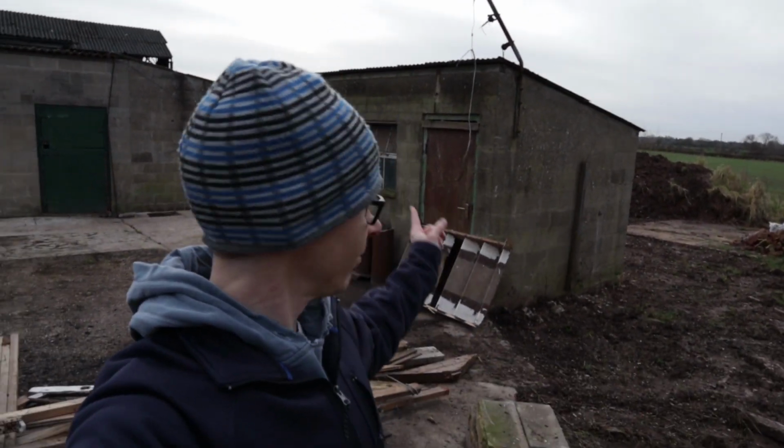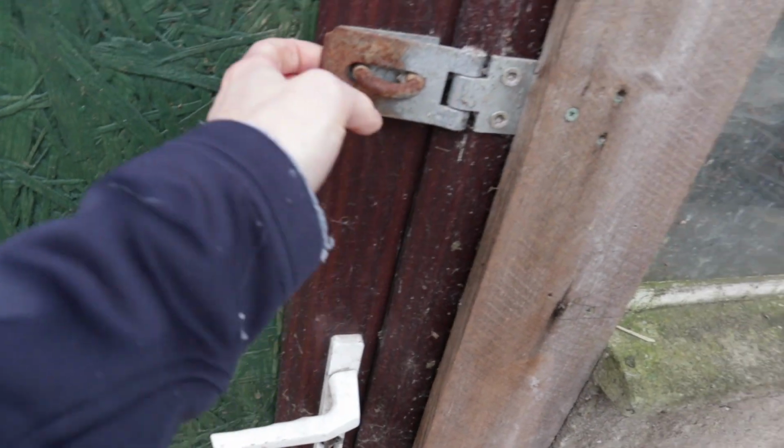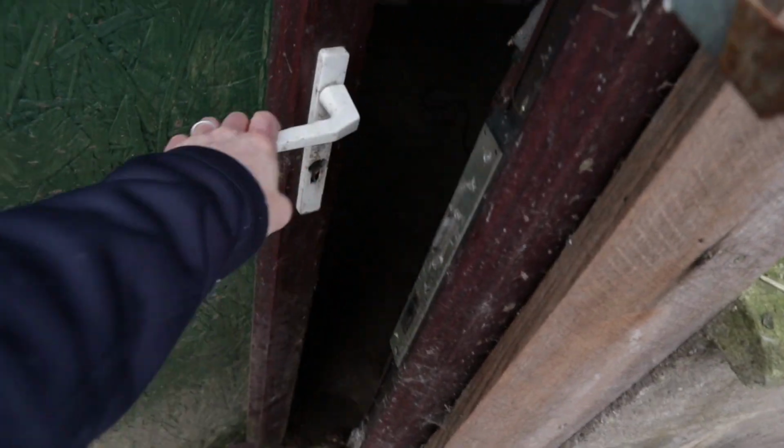So on the subject of somewhat secure storage, I am thinking of making use of this building behind me here. It's a lot drier than the workshop, a lot smaller, probably won't require quite as much time and effort to get it secure, dry, and somewhere that I'd feel comfortable keeping bikes and more expensive items that I don't want to be half-inched. It's a nice secure door. I could probably make it more secure.